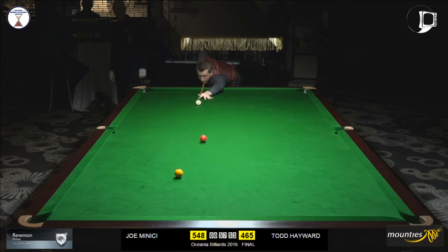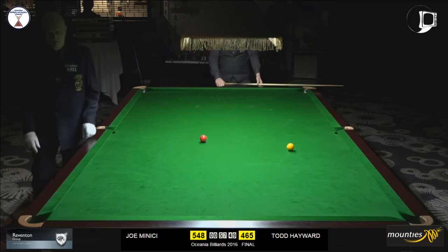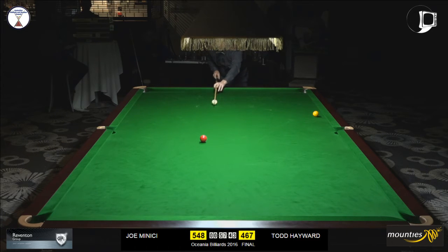Oh no, we'd have the yellow level a bit. Yep. That's just gone wrong. He's buried that on the side cushion. So now, fortunately, he's got the right angle to come around and regather the balls.